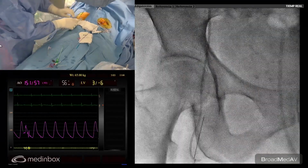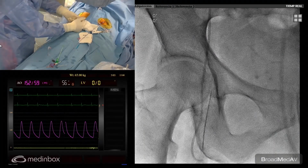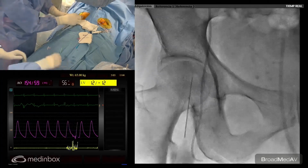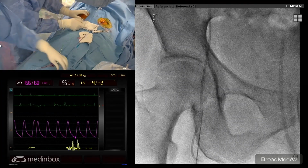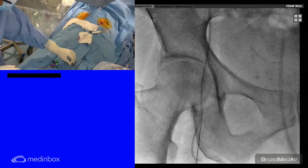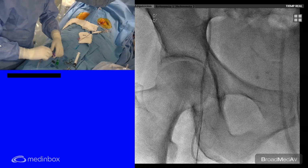Let me ask the echocardiographer if he has done it. No? You haven't done it? Okay, would you like to check if we have pericardial effusion? I like to do it in advance because some patients, especially old patients, sometimes have pericardial effusion before. So if you know it, you are not worried after the procedure when you have some finding in the echo control.